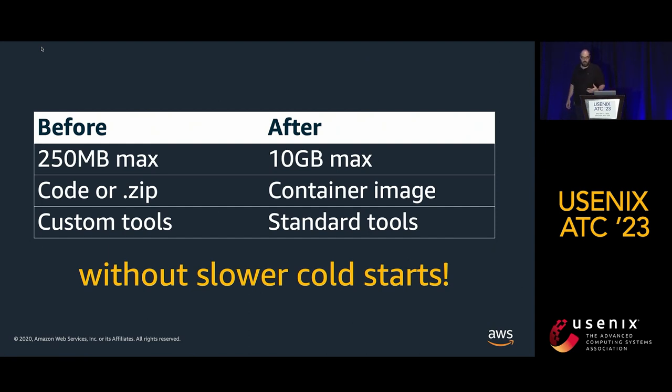And so what we mean when we say cold starts is the extra latency that folks see when they run a function for the first time or when we scale up a function on their behalf. This is probably the single most important performance metric that our customers worry about.